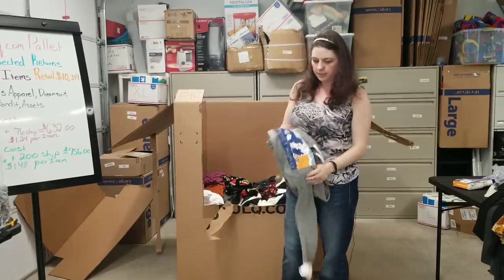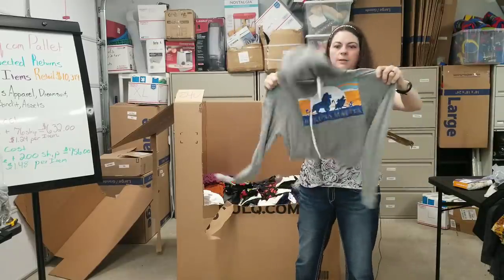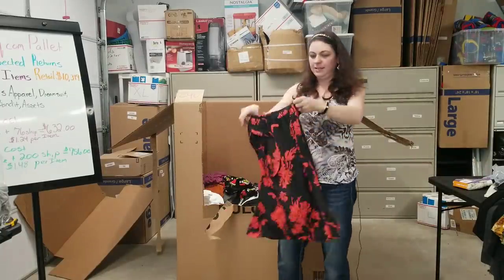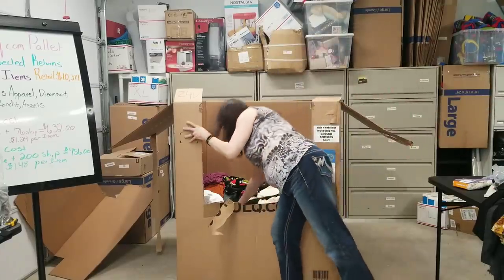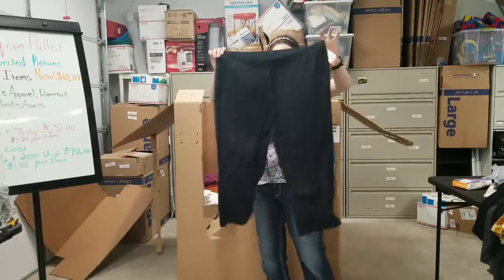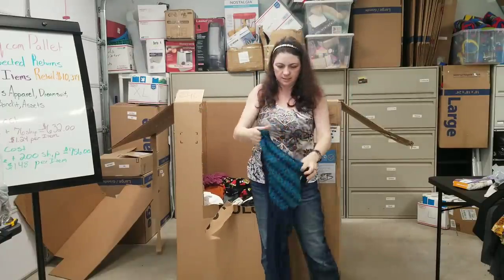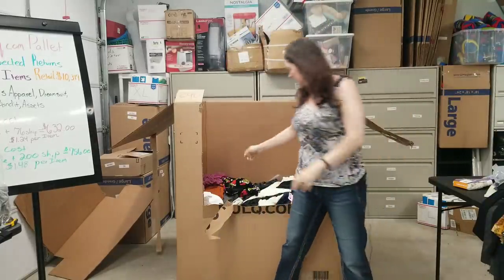Here is a hoodie. This will sell really good right now, believe it or not. It says Hakuna Matata. Sleeveless, nice, dressy top. I promise we'll get done eventually. It's like the marathon unboxing. Pair of black pants. All right, what is this? This is a dress. Yes, long sleeveless jersey dress.